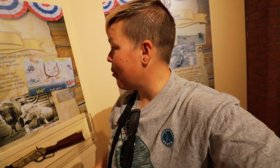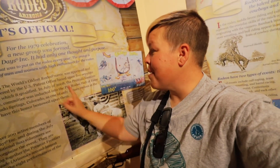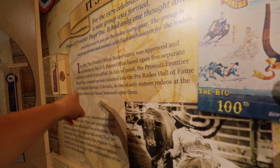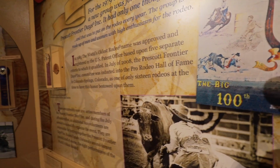But a few other things that are kind of cool about this particular community and this particular rodeo, it says right here in July of 2008, Prescott Frontier Days Incorporated Committee was inducted into the Pro Rodeo Hall of Fame, which is a huge accomplishment for anyone who is affiliated with rodeo. So that's a pretty neat honor. But do you guys see this right here? It says that it's one of only 16 rodeos at the time to have this honor bestowed upon them.